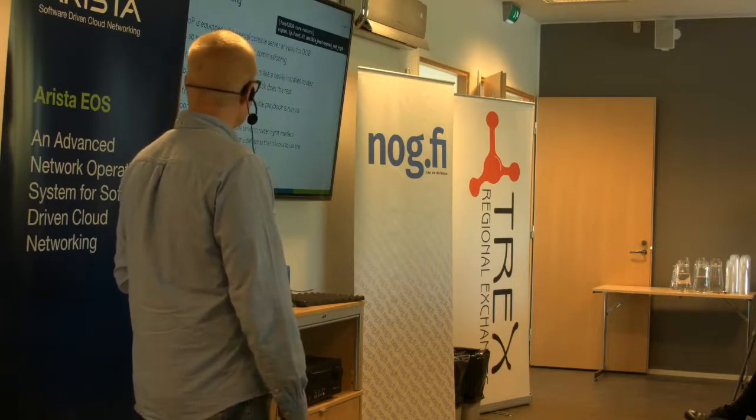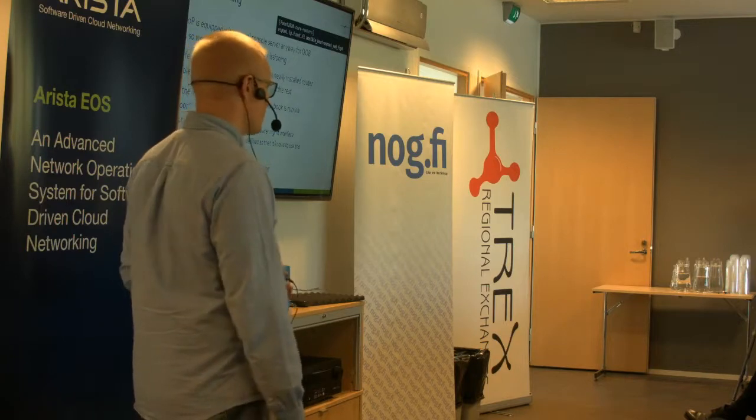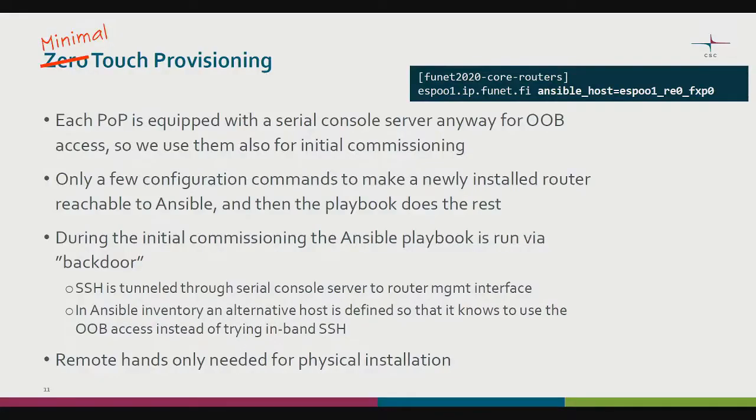Okay, in addition to daily operations, we also use this automation framework or tool for zero-touch provisioning or minimal-touch provisioning. As I said earlier, we have quite a small team, and we have routers almost all over Finland, and it means that we simply cannot waste a lot of time to provision individual routers. So I spent a lot of time to build up a tool that makes it as simple as possible.